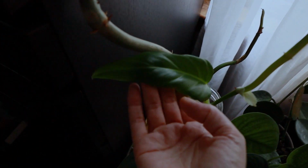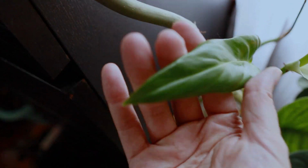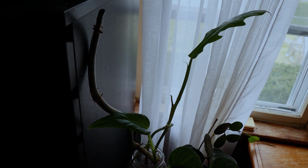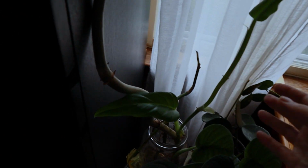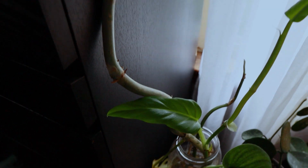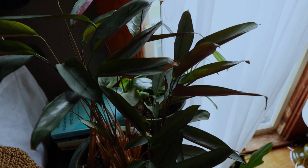But this one really got beat up by the thrips early on. I actually lost quite a few leaves off of it, and then I removed it from the apartment entirely. Basically, it was out in the hallway for the last few months, and it seems to have resolved its issues in that time, so that's nice.